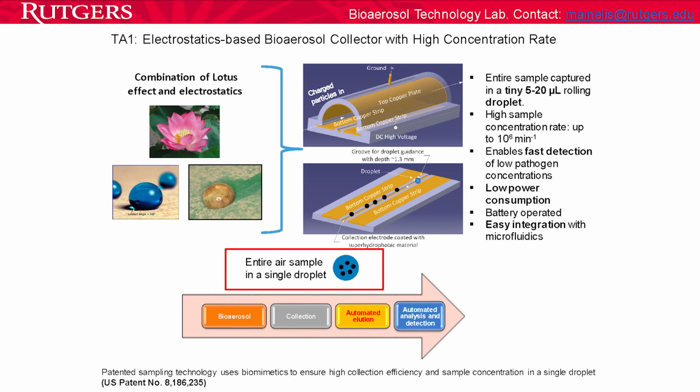As you know, the lotus flower is always clean, and it is clean because it turns out that its surface has a nanostructure. As a result, any dirt or particles are removed by rain droplets that are simply able to roll down the leaves and pick up the particles. So we applied the same principle and developed an electrostatic collector with a superhydrophobic collection surface, which you can see on the top right, the schematics.